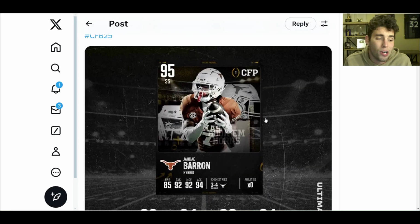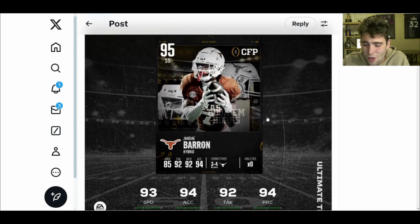What is up with all these cards getting 95 overalls that just aren't that fast? That's, I don't want to say a huge red flag, but it is a red flag to me. These cards are not overly fast. Barron's fine at the strong safety position, but I wouldn't overpay just because he's a 95 overall. There's nothing that he really does that's special. The card is fine. You can definitely play him if you want to, but I don't think he is anything too crazy.